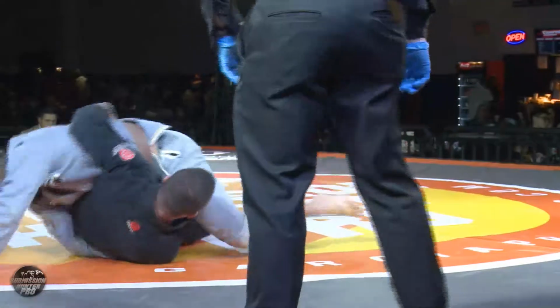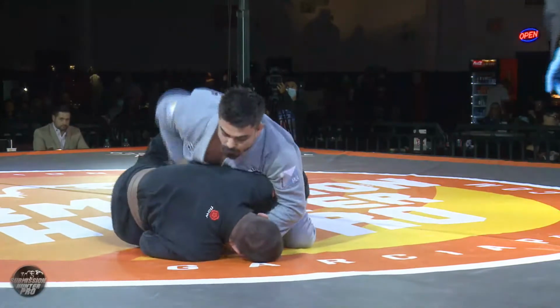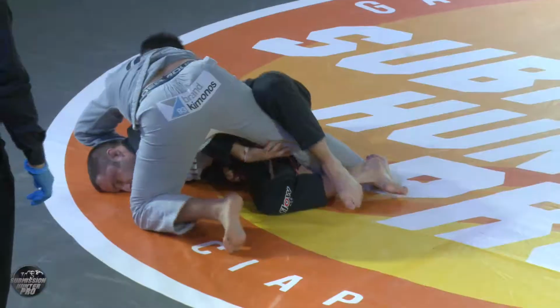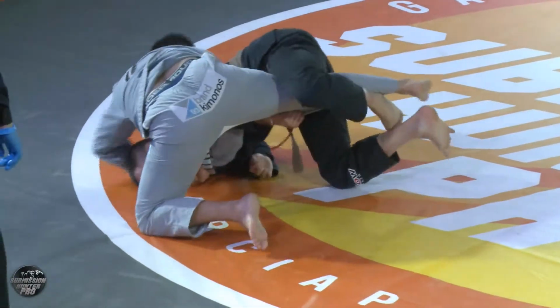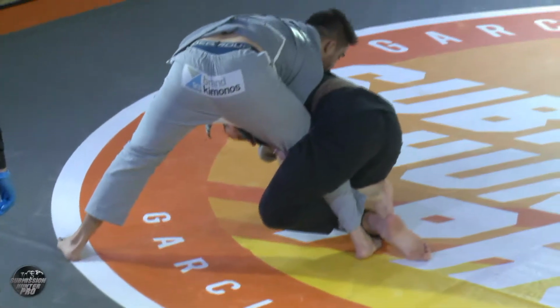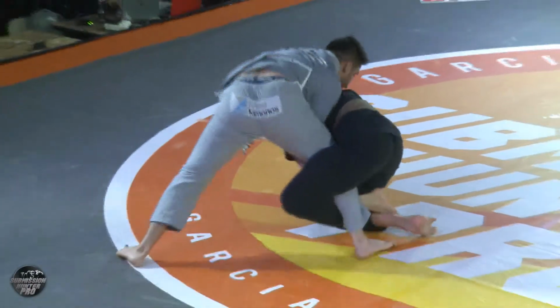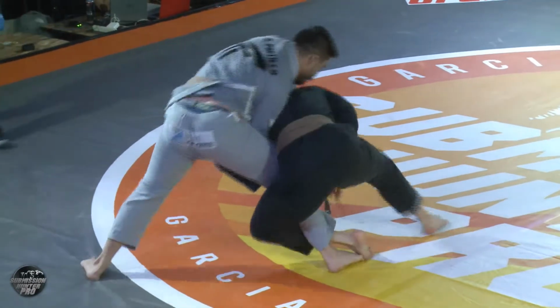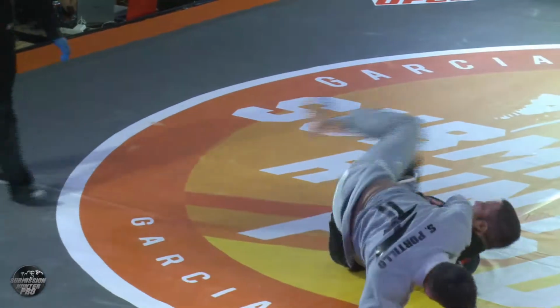Steve got good control here from the top. Good pressure. Trying to look in here for a Darce. Steve's got to push that head down. He's got a collar control here. Yeah, he's got to just keep working that control little by little.